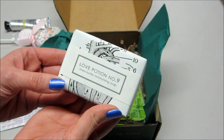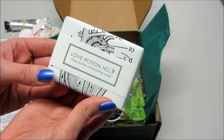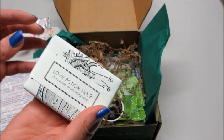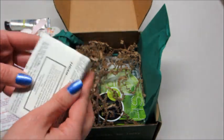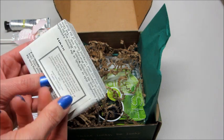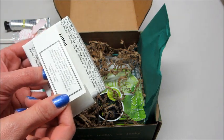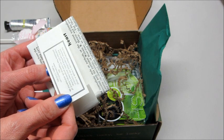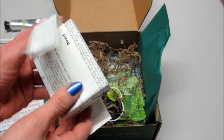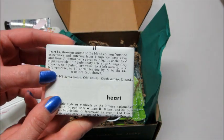Next we have Love Potion number 9, Shea Butter Moisturizing Soap. Cool. I love the packaging, it has a little heart on it. Let's see here. The handcrafted soap is made in small batches. Coconut oil, palm oil, shea butter, scented with their own blend of fragrance oils and essential oils. 6 ounces. Look at the paper. It's so cute.